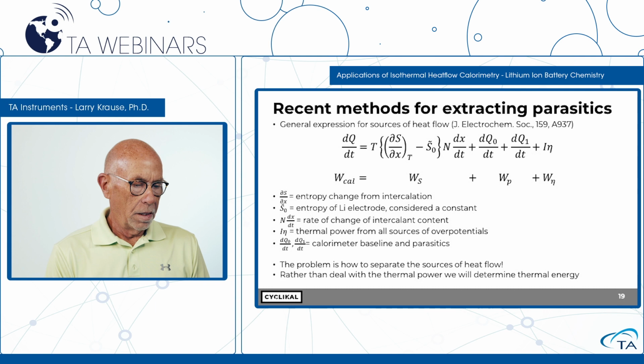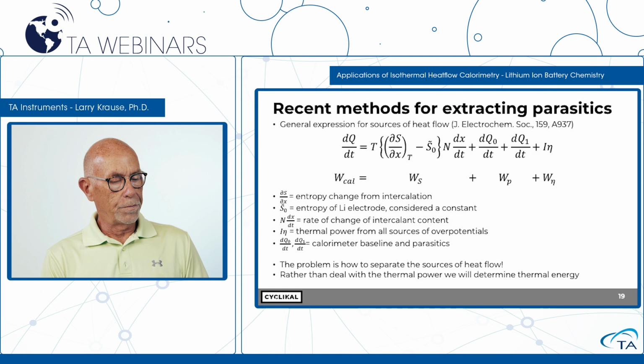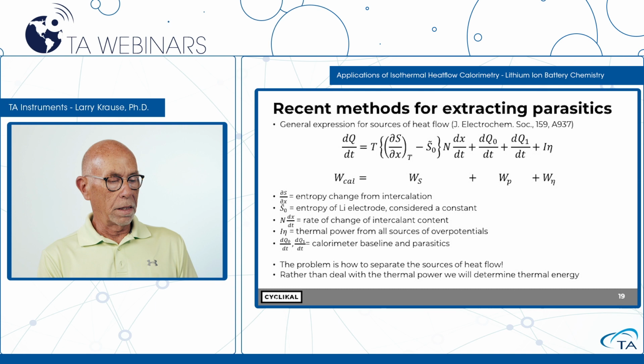The top here is an expression for sources of heat flow in a calorimeter. It actually comes from two guys, Ross McKinnon and Jeff Dahn, who derived this equation a number of years ago. It's identical to the equation that I already showed you, but written in a slightly different form. dQ/dT is the thermal power that you measure in the calorimeter. Our entropic term is shown here, and between the brackets, there's T delta S in the middle, the partial S with respect to X.